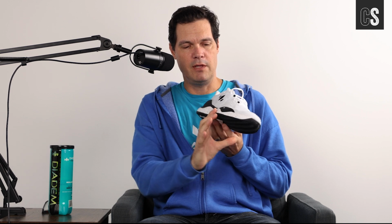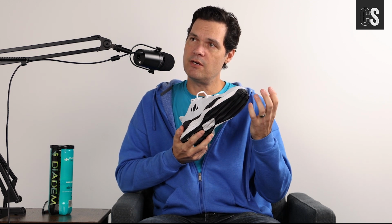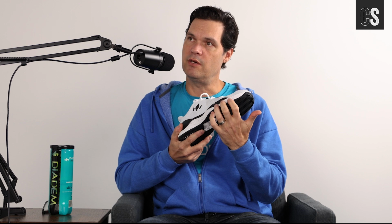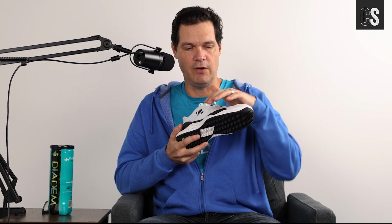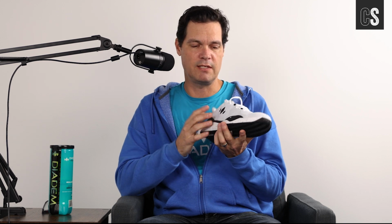But then as you transition to the forefoot, this white material here is a little bit denser and provides that lateral structure so that when you do start cutting, you're not going to squish the side and have your foot kind of roll over. So it's a little bit of a stiffer compound that still provides cushioning, of course, but tries to stabilize you from lateral motions.